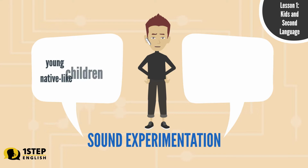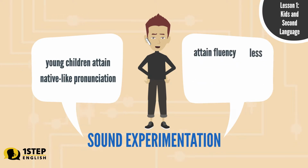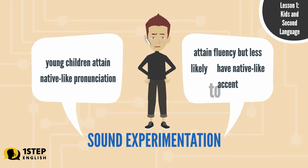Children are sensitive to the sounds of language. Young children acquiring a second language are likely to attain native-like pronunciation in the new language. Whereas, older learners may attain fluency in the language, but are less likely to have a native-like accent, even after years of contact with the second language.